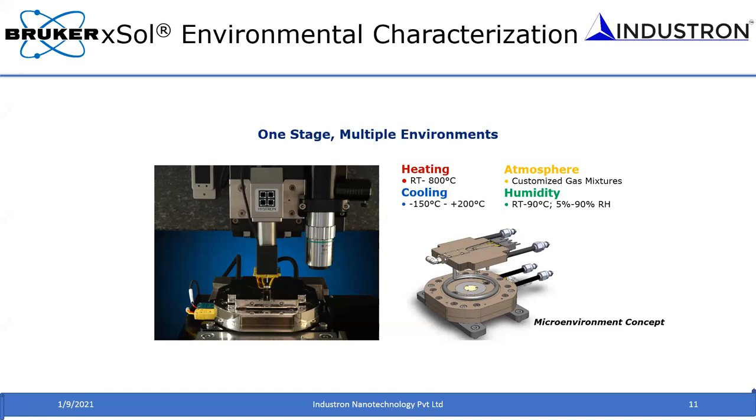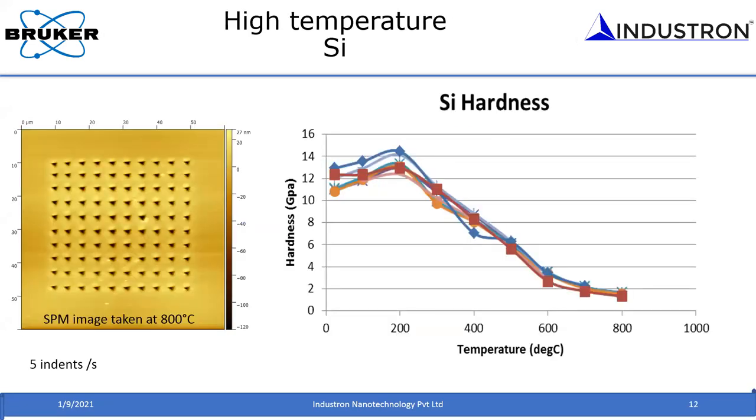Even if the temperature fluctuations are in degrees C, the only thermal expansion that you see with this kind of heater instrumentation is only 6 nanometers per degree C. But if you can control the temperature within 0.01 degree C, you can do a nanometer length scale experiment even at very high temperature, okay? At low temperature, you can go down to minus 120 degrees C. I'm going to show a couple of examples.